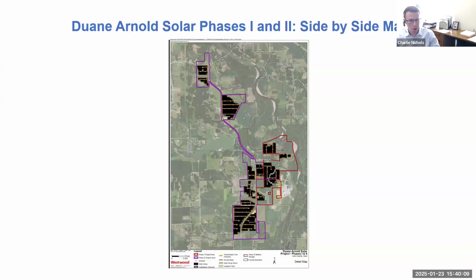So following the approval of the Clinera project, which was approved in 2020 or early 2021, the next year we had another company come forward, NextEra, and apply for 2 more projects, Duane Arnold Solar phases 1 and 2. It's shown here on this map. Next slide.